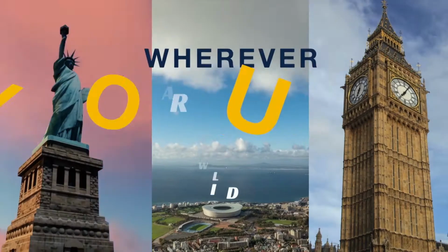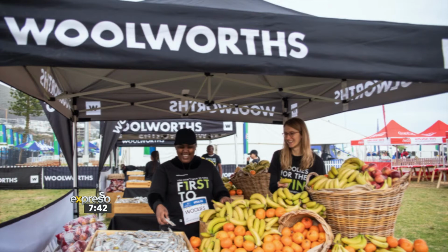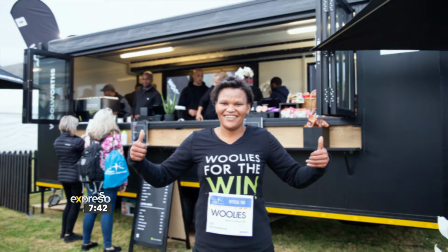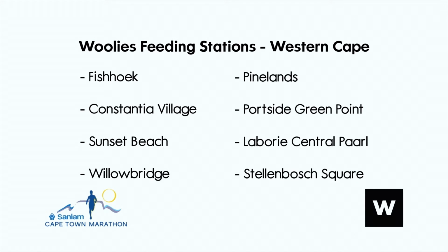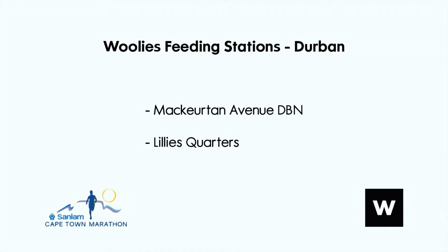On the 18th of October, selected Woolies stores will be helping you cross your virtual finish line with feeding stations spread across the country. These selected stores will be offering a suitable selection of snacks and refreshments, situated outside the store for your convenience, perfect for getting you back on your virtual route. Choosing from any of the selected stores in the Western Cape, KwaZulu-Natal, Gauteng, you can plan your route accordingly and include your selected Woolies as a pit stop. That's actually quite smart. But now back to our cooking.